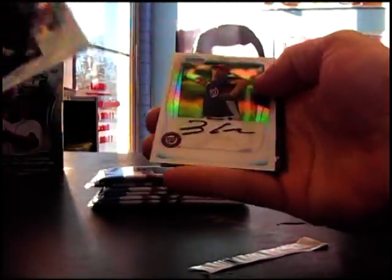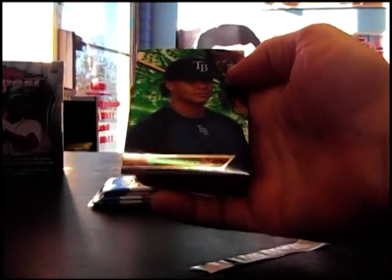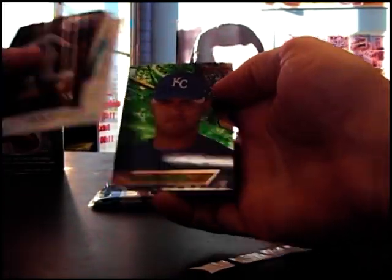Okay. AJ Cole refractor. Base. Refractor Adam Wainwright. Chris Archer. Kurt Suzuki refractor. Christian Colon.